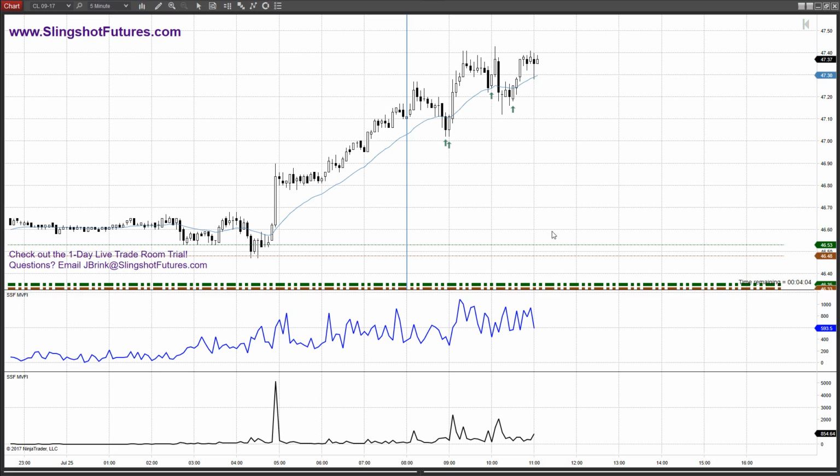So first of all, we don't start trading until 8 o'clock, but we had a beautiful rally in the overnight session, or the morning session in this case, leading into a big spike and channel up. And that amount of bullishness really tells us that we need to be looking to buy pullbacks.